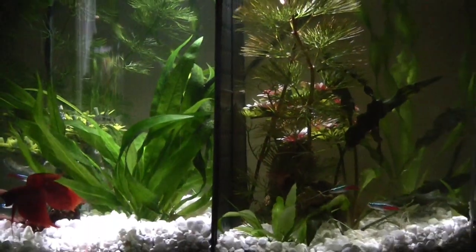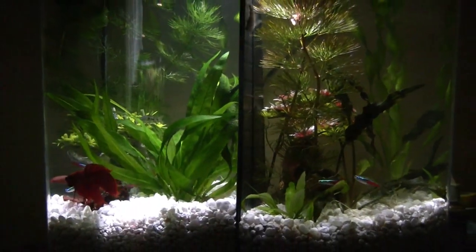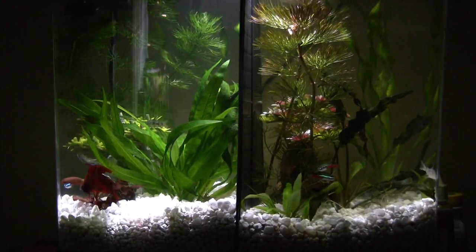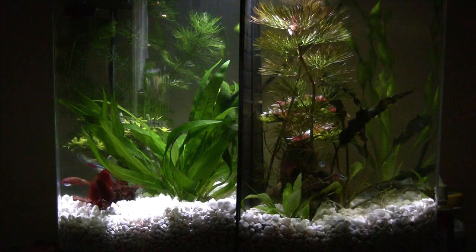Just talked to my sister Maggie, and evidently her son bought her a 5-gallon fish tank without the split part of it. So we're going to see what she does with that.